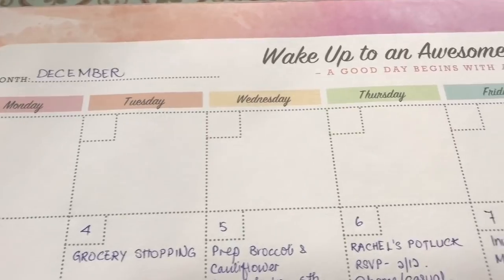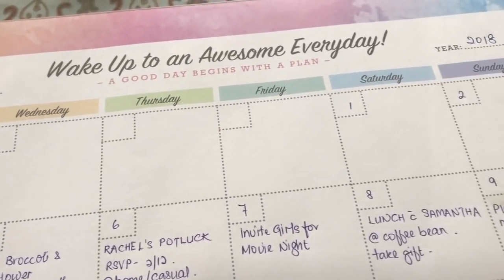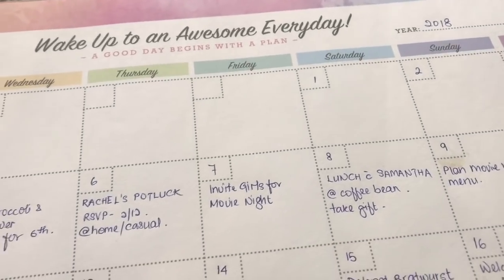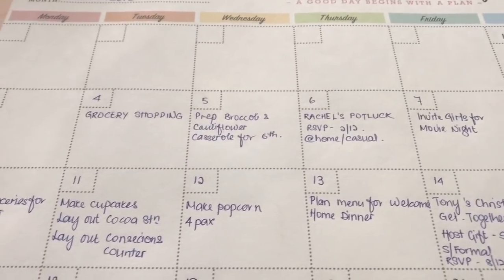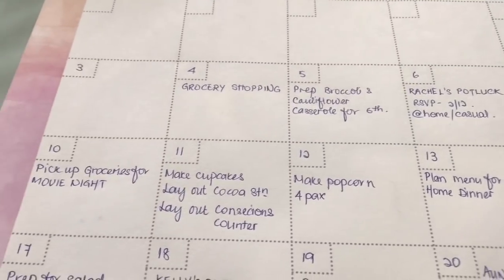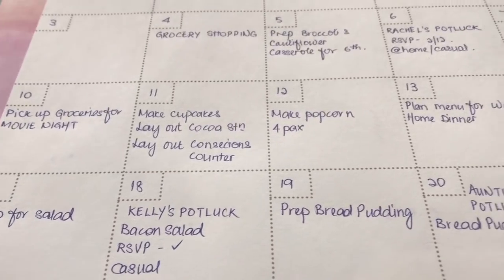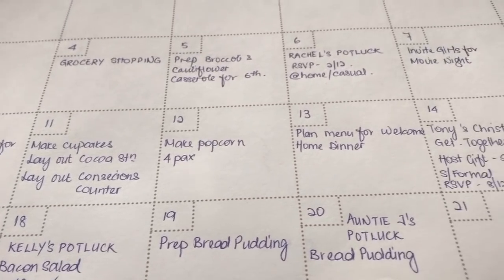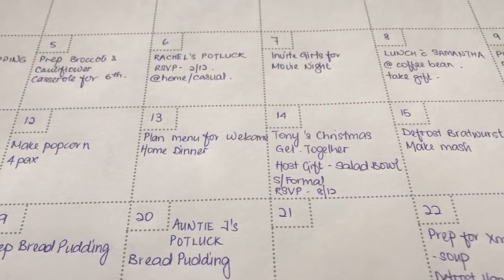Next, I want to share my monthly calendar for December. I invite my friends and family, and they invite us. I need to know what I'll be serving. I need to know what prep I'll be doing for the main day. It's all here. I was considering including my menu plan for my own meals here, but I decided to use this only for my Christmas planning. My system for meal planning works just fine.